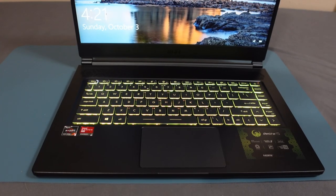I've seen reports that the screen wobble is really bad. I don't notice it. I mean, I've typed on it and stuff and moved it around. It's not outrageous, at least for mine. Maybe somebody else's is a little bit looser, but to me, screen wobble is perfectly fine. It feels rigid.